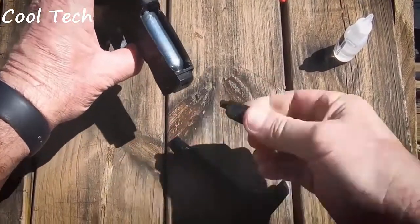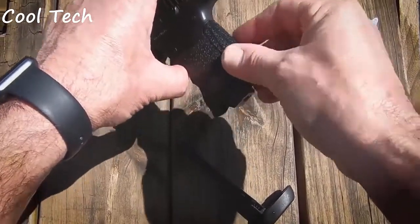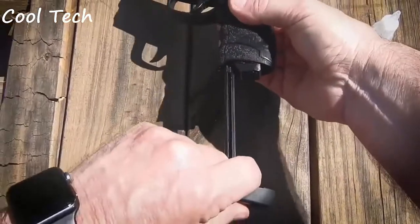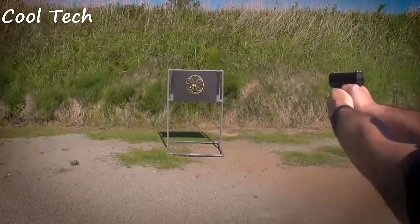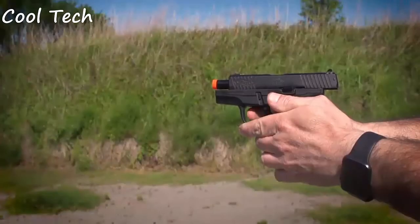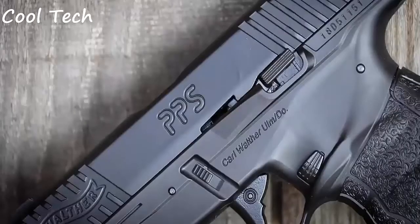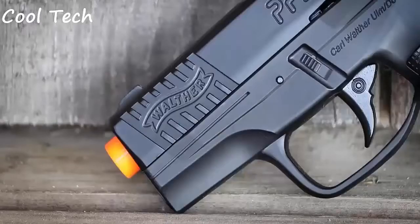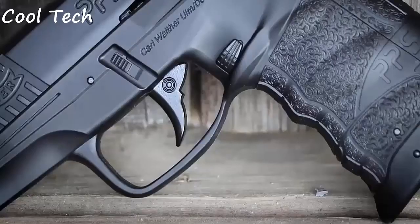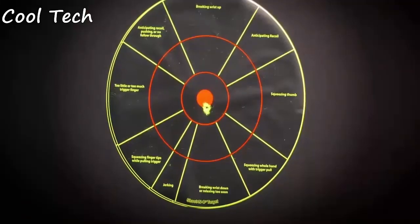Engineers have incorporated a tool for puncturing the CO2 cartridge into the magazine, so it's always there when you need it. The Walther PPS M2 Airsoft pistol features a blowback slide that locks when the magazine is empty, mimicking the 9mm centerfire big brother. Featuring all the exterior markings and textures of the original, the PPS M2 is perfect for airsoft enthusiasts and loyal Walther fans to practice without having to drive to the range.